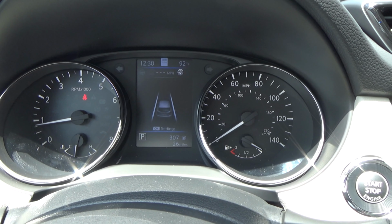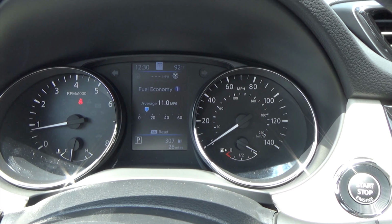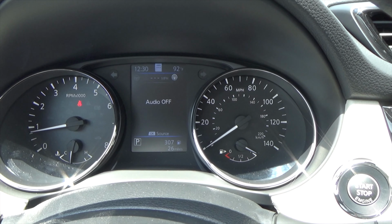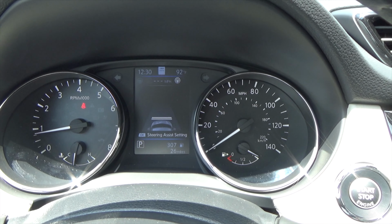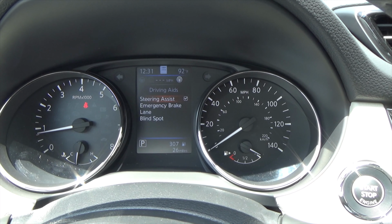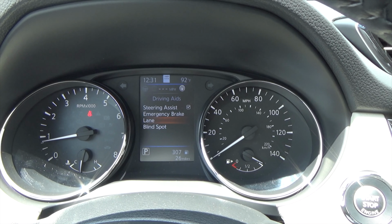Going into your gauge cluster in the vehicle, just scrolling through here so you can see what all it has. Inside, you can do your turn-by-turn navigation. Obviously, for your audio, you can see what station you're on, and then this will also go into your settings here. This one does have your steering assist. You have your emergency braking in the front and the rear, your lane keep assist, and your blind spot monitoring.